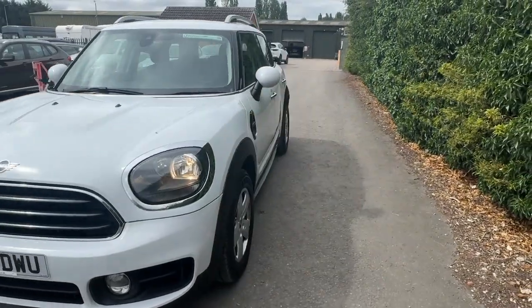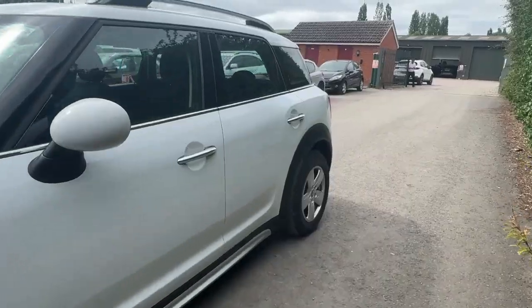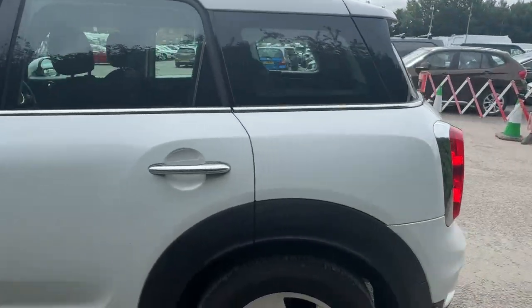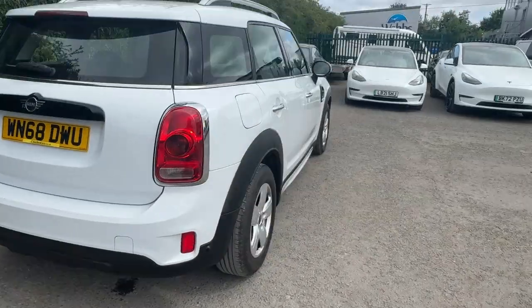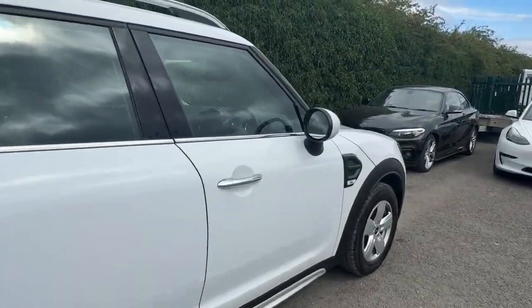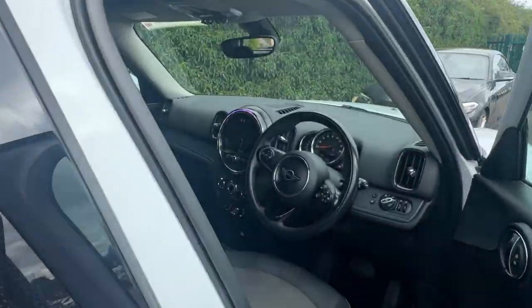Today we have the 2018 Mini Countryman. This vehicle has done just over 77,000 miles. It has an automatic transmission and a petrol fuel type.